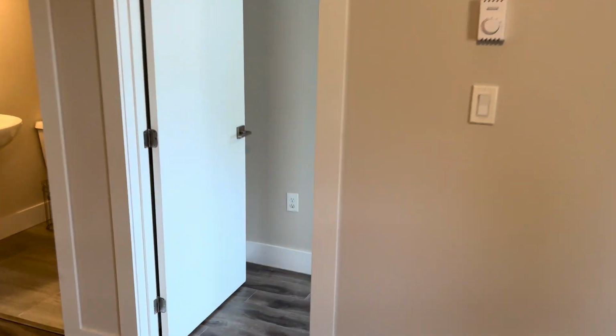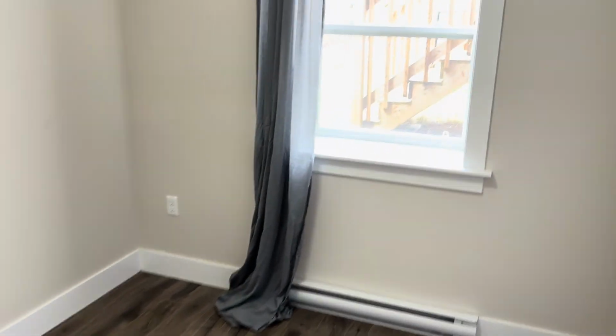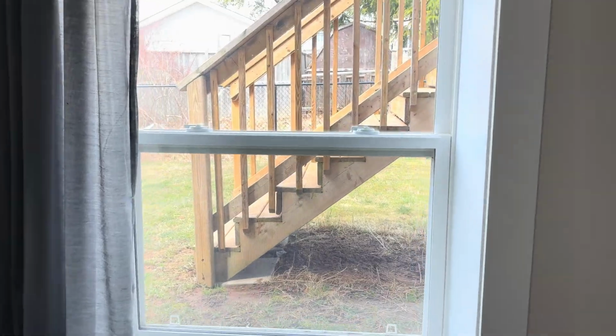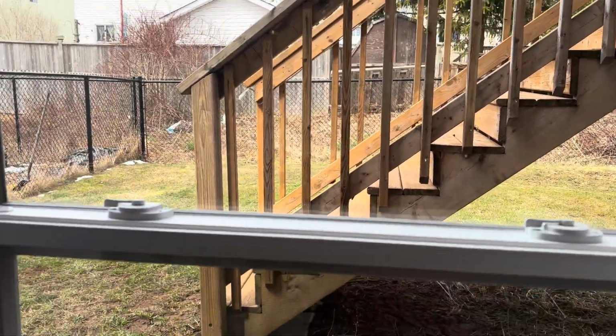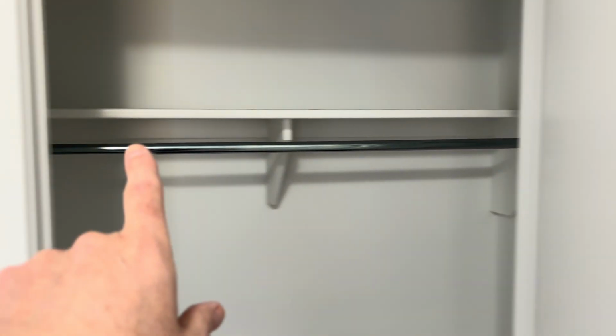So we'll go into the bedroom first. So again, same flooring, so laminate flooring. Another nice big vinyl window facing the backyard. There's the staircase coming down from your deck. So there's your view. I'll just turn right around. There's your closet. And there's the access going out to the rec room again. Open this up for you. So again, the flooring goes right through. And there's your shelf and rail across the top.